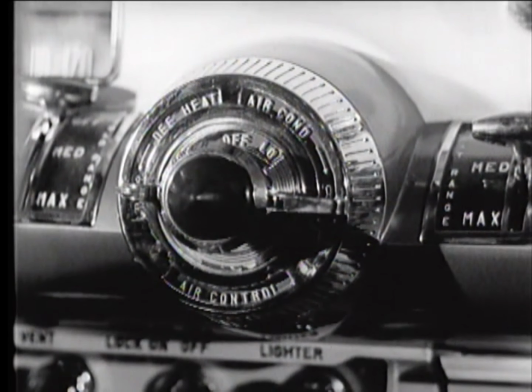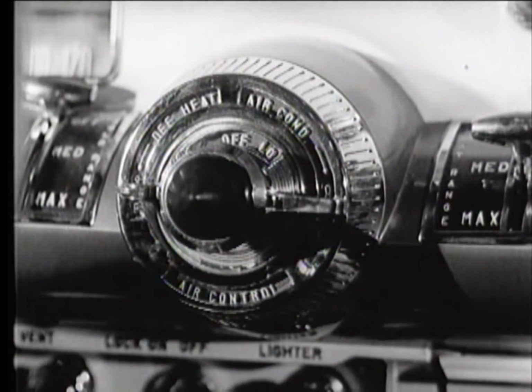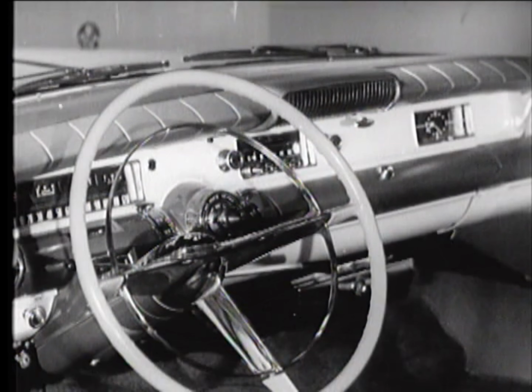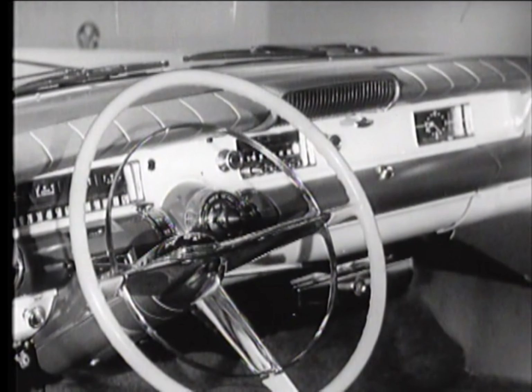And Buick has a simple one-knob control. You can mix heat with defrost to warm the windshield and you on cold mornings. Add all these interior details together, and you've got a great sales story.